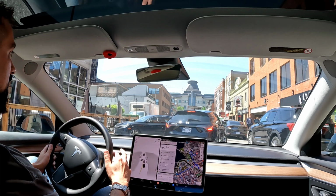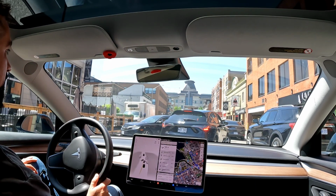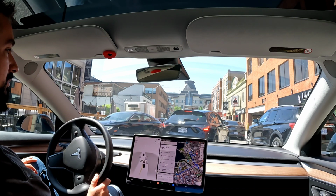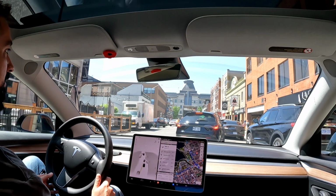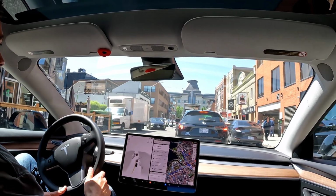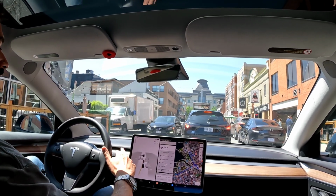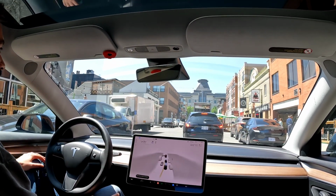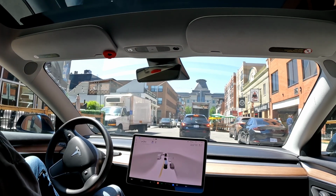Okay, there you go, that works. It can turn left here, or turn right here. I don't know why it's doing this extra loop. Look at this complex situation up here. Let's see it. Go Tesla, go. I don't even know what's going on here.